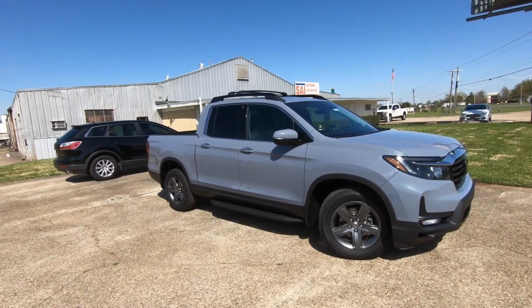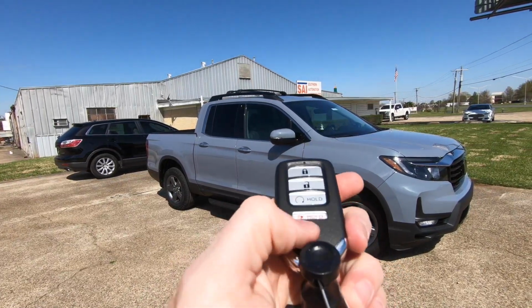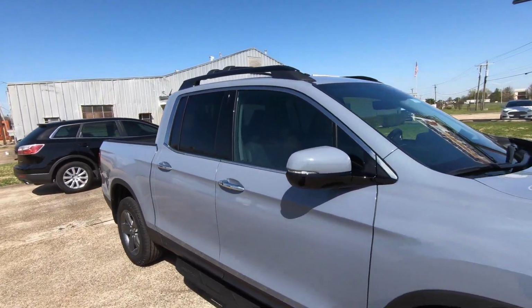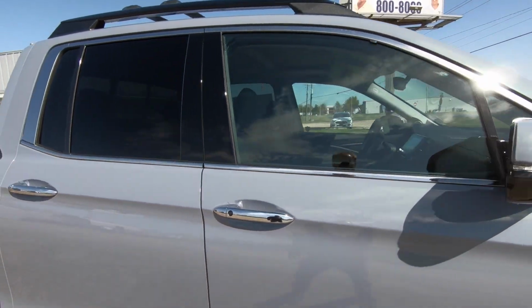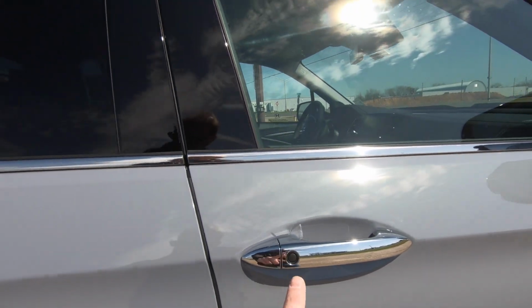And a quick look here at the remote. As you can see, lock, unlock, you've got your panic button right here, and you hold down that button. You've got remote start, that's a good thing. You have the power adjustable side view mirrors. They're not power folding, they are power adjustable, but just so you can see, there's a turn signal indicator built in, and you can come up and lock or unlock the doors here on the front. Now, you only have that on the front.